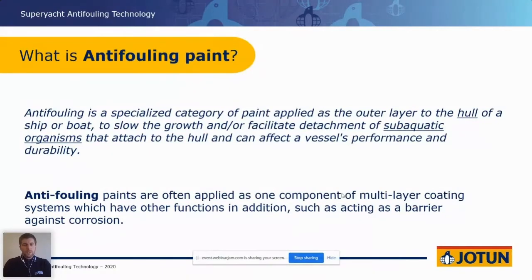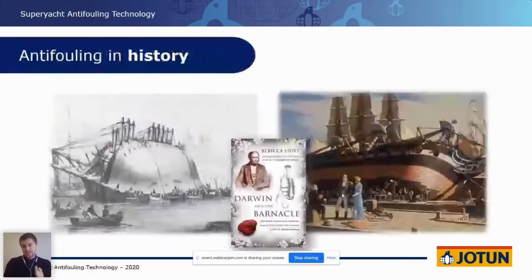But as it says here, it's the final coat on a system. So you have a primer. We spoke about epoxy. We'd have an epoxy primer and we build up the system to the point of applying an antifouling. Antifouling offers no corrosion resistance. It's there to do one function, and that is to stop growth.